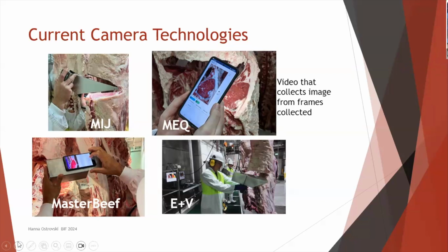But the MEQ is the new one on the scene, and it's actually a video that collects an image from the frames collected during that video. So you take your phone, you go like this over it, and it's able to piece together an image from that video. It's supposed to work at chain speed, which would be huge, because with the other cameras you have to stop, take a picture, make sure it's lined up, and it'll kick it back if it doesn't get a correct picture. So this MEQ could be a game changer when we talk about chain speed, and how important it is for those packing plants to make sure that they have these graded on time.